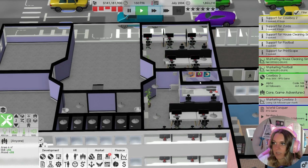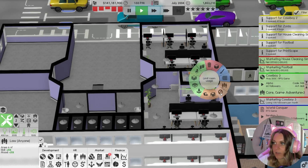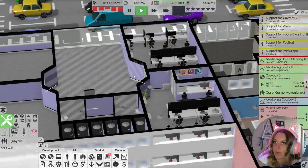Assign this room to our law team and also for the leader only. And that should be all set and ready for them when they get back in.